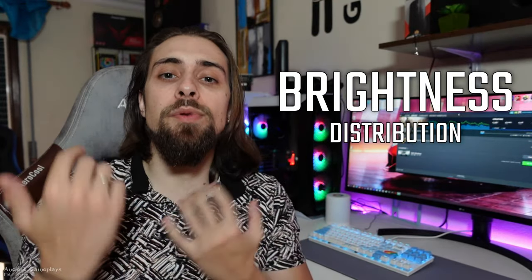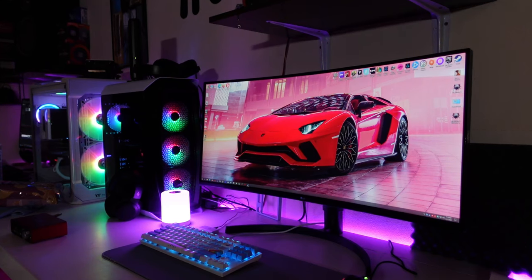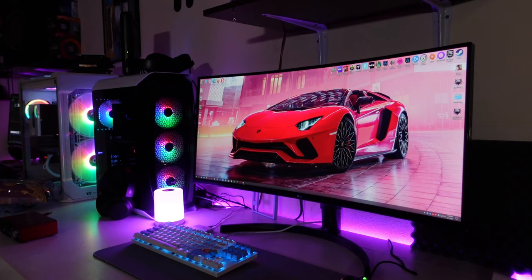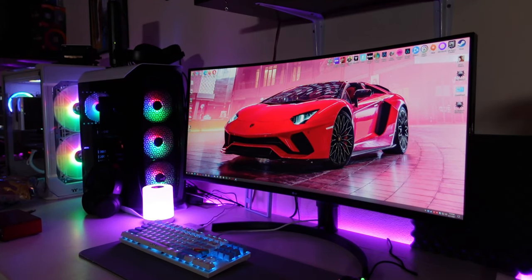The second reason also has to do with the viewing angles. So since the viewing angles are not as good as the IPS one, the brightness distribution will also be different because you'll have color shifting on the sides, like I said before, so washed out colors. You'll have a slight color shifting and you'll have also a brightness shifting. So if you're looking in the middle of the monitor, the brightness will be very, very good. But if you start looking at the sides of the monitor, the brightness will seem to be different, and that is due to the viewing angles not being as good as the IPS one.